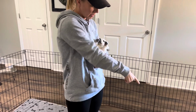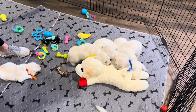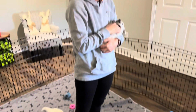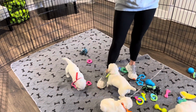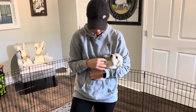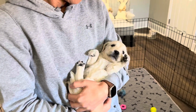Complete opposite of Miss Pink over there, who is on the top of the pile with all of the boys. Well, there's Miss Yellow getting in there. Hey, Mr. Red. I see you. But this is Miss Gray. Look at these little eyes, just staring up at me.